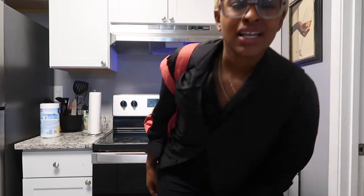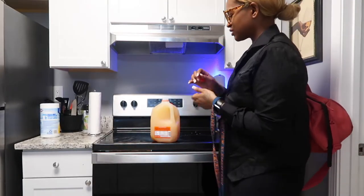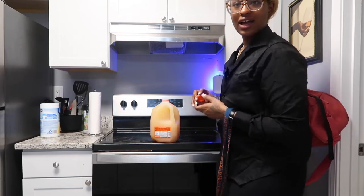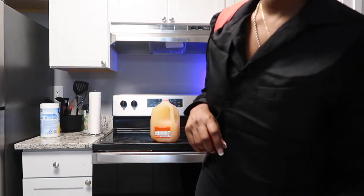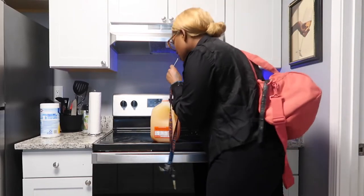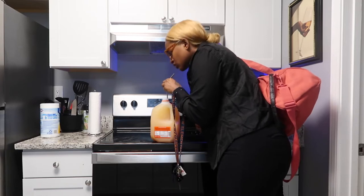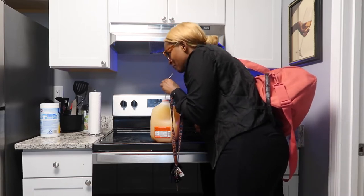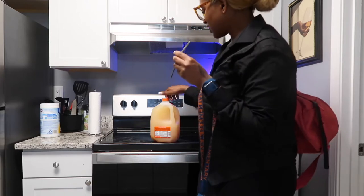Okay, so it's like a grapefruit taste. Okay, that is not too bad. I can do that. Let me get a straw. That's not bad. It tastes like, yeah, it's a lot of grapefruit in there.